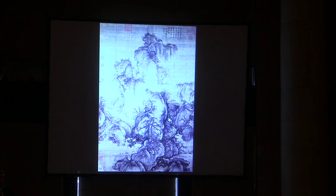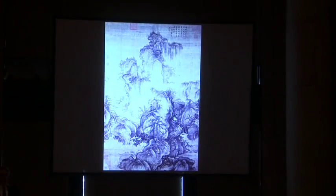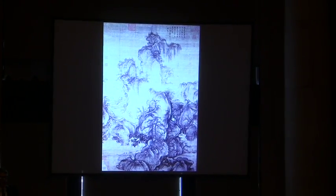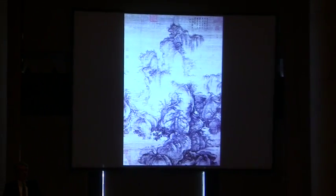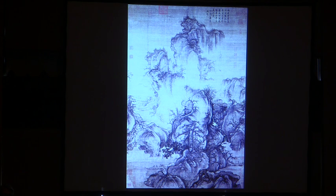This pattern, which is very ancient, continues, in other words. This painting, Guoxi's Early Spring, which I showed you before, was painted during the 11th century. Guoxi was a court artist at the northern Sung court in the 11th century. This painting, dated 1072, was one of the paintings that the Jin captured.